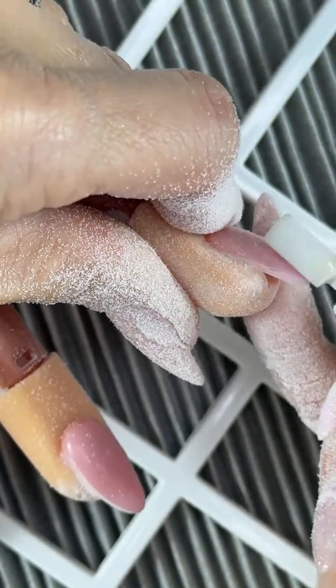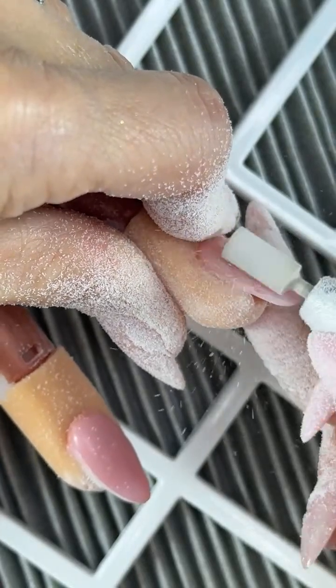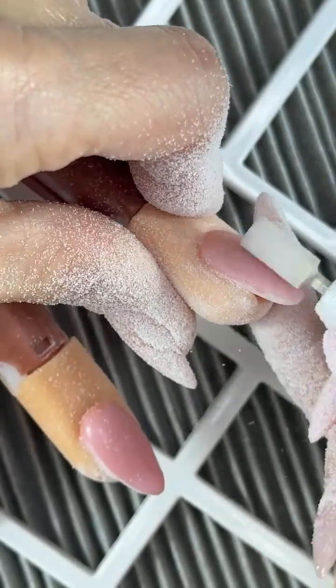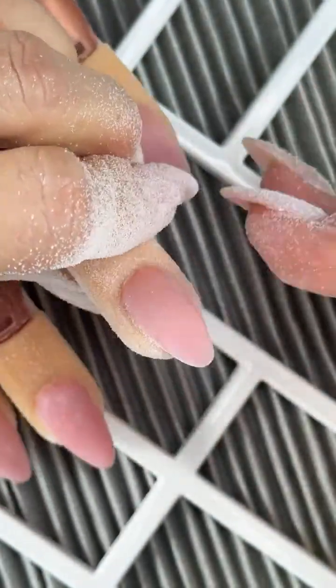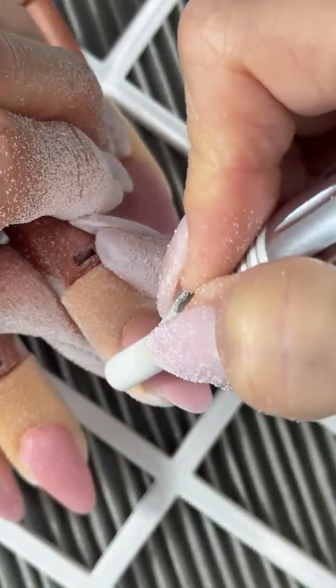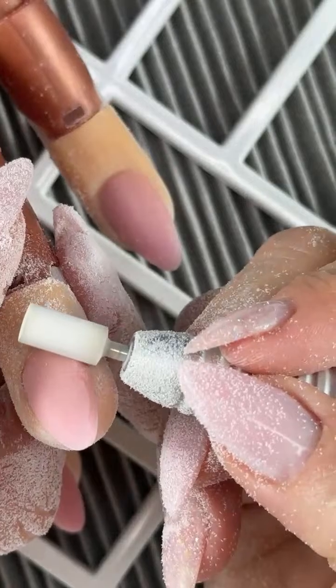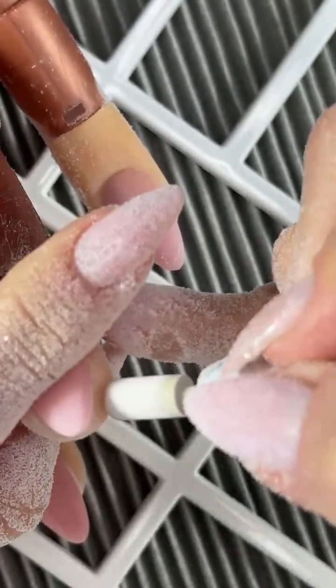See how I start in zone 3 and then I start touching zone 2 with zone 2. This pattern is going to help you go so fast and in a timely manner. And it's also going to help you if you're doing that every single nail. They're all going to be shaped exactly the same. So you kind of follow a roadmap.